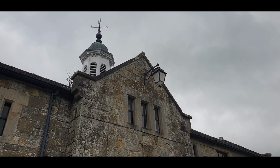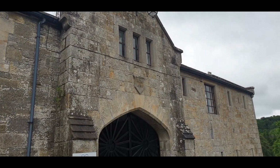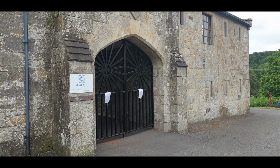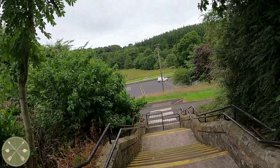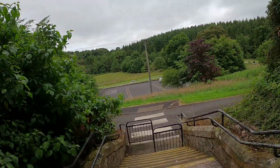This is the stables, and down at the stables, Speedwell Trust are operating. They're a great environmental education and cross-community organisation. They're actually holding a summer scheme at the minute. Back down to the car park, and that is the red route.